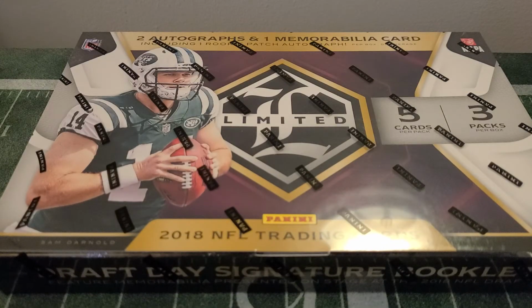Number one, I got this out of a break. Shout out to Nick Snacks Case Breaks. He does a great job over there. This is from Contenders, which I kept telling myself I'm not going to keep getting into Contenders breaks, but it's a cheap way to try and get some good autographs.